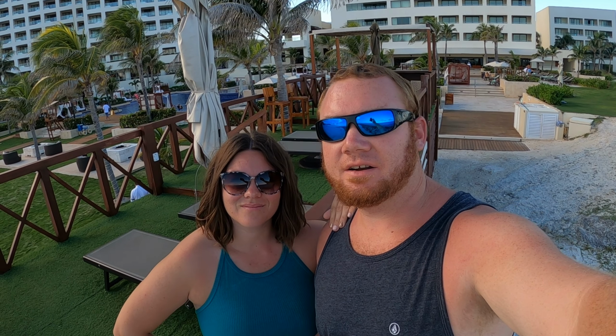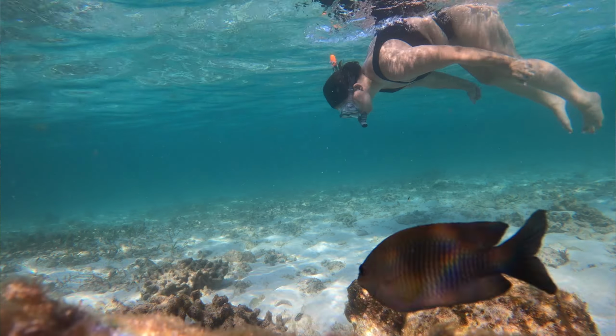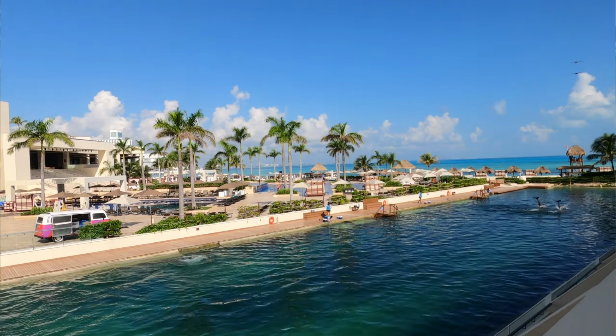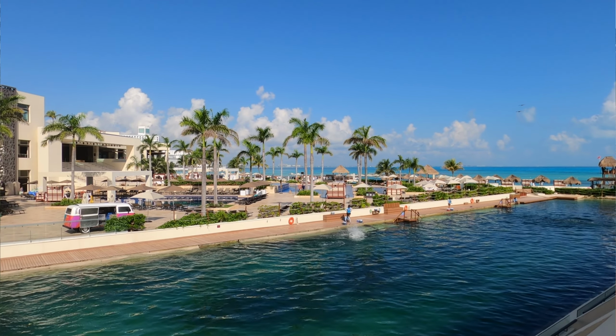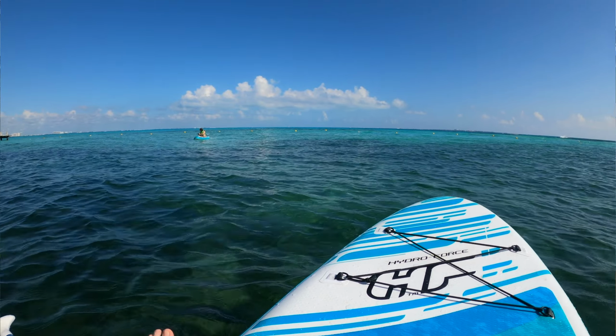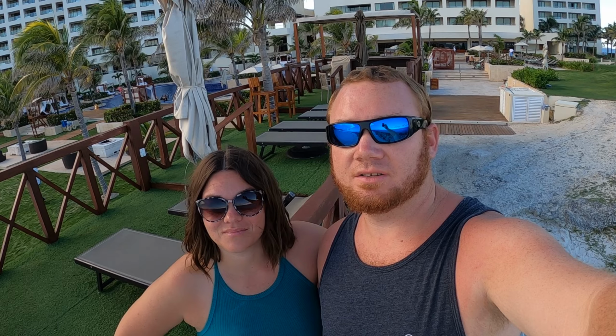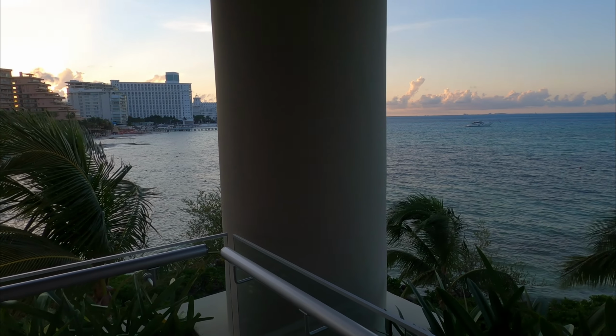Alright guys, so we've made it here to Cancun. It is gorgeous here. We have been exploring, so we've gotten to see a lot of all the things that it offers here at Hyatt Ziva Cancun. They got two beaches, there's a main pool in the front, there's a pool in the back, lots of restaurants to go to, plenty of stuff to see.